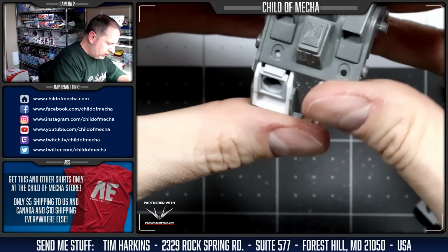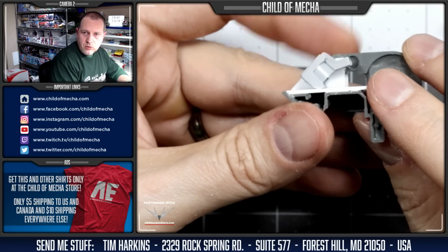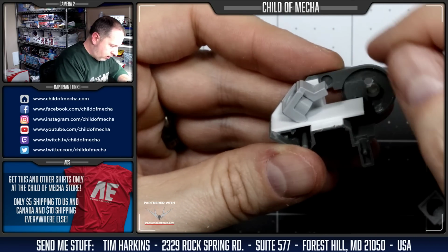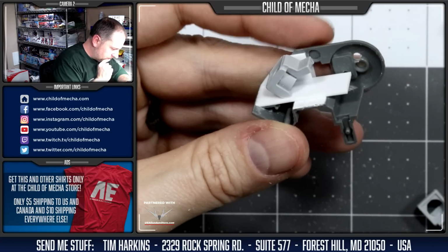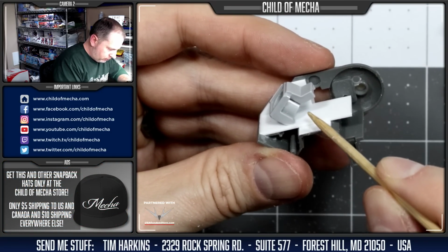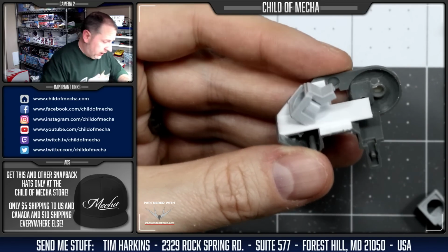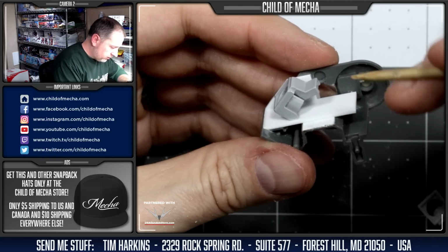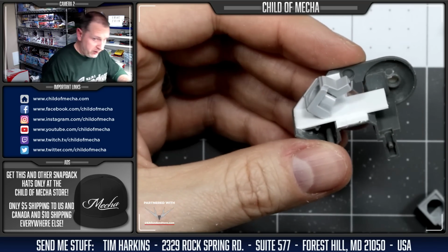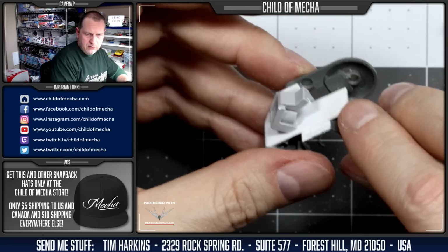So now we can pop this piece back off, and now we can start to see what shape our supports need to be for this thing, right? Especially here on the front and on the back, where we need to build this thing up and get that support in here so this thing doesn't go flopping around all over the place. Yeah? So, let's see.